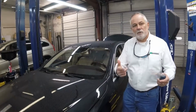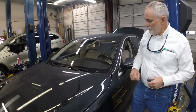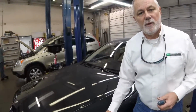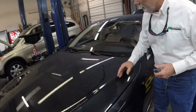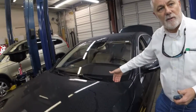But how can you detect that without a paint reader? Here's one way. If you go around the car and you feel the edges of the vehicle, of every panel, they're nice and smooth. You can try this on your own car at home. Feel the edges. But when I come up to this particular car and I start feeling the edges of the hood right here, it's very rough around the back of the hood.